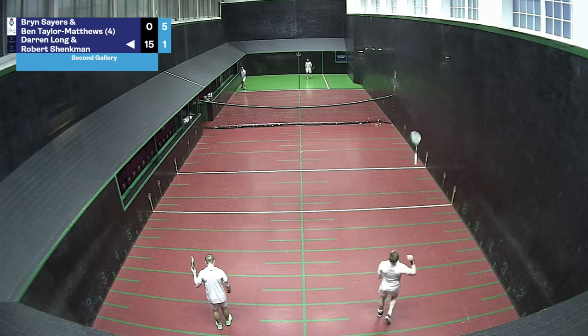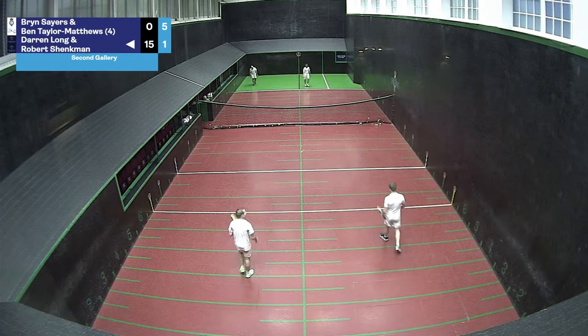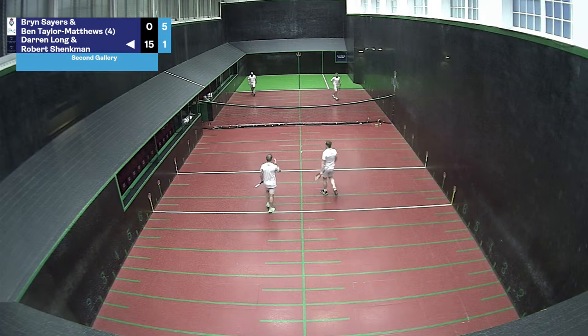Well, left, that was going to be nothing short of a nightmare trying to get that. Second gallery has 1 and 2, 15, love.